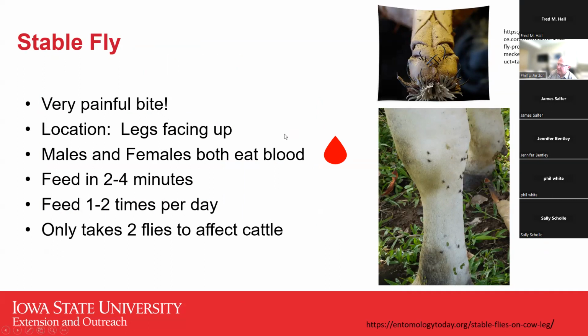And now we're going to move on to the stable fly. So here again is that picture of the stable fly's mouth parts. You can just see why they're so painful. That thing rips into the flesh, and it's really quite big compared to the other flies or mosquitoes. So it's a very painful bite.